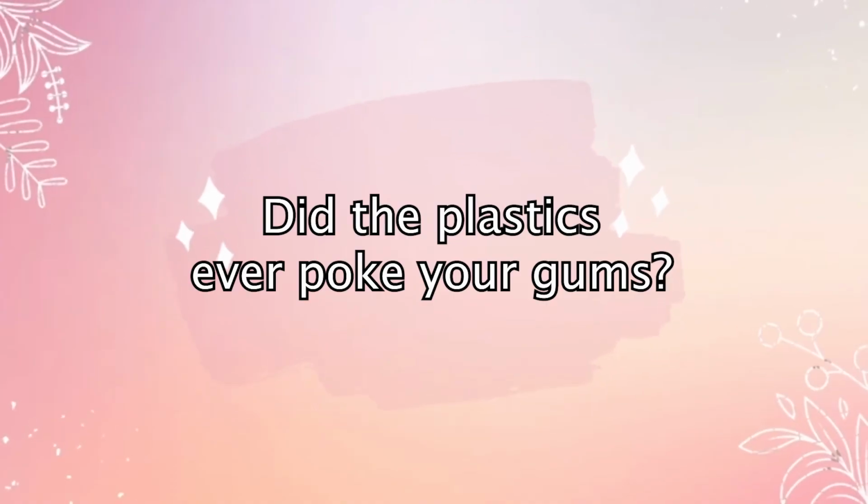Did the plastic poke your gums? Yes, it did. So what I was able to do is on the trays, the ends, because I have my wisdom teeth still in, when they scanned me, they would give you a little bit of extra tray for your wisdom teeth. So I would just cut those off because those would poke the back of my mouth. Just cut them off with a scissor and file it down, so it's not a sharp edge, and you'll be fine.